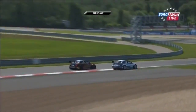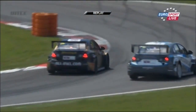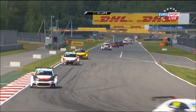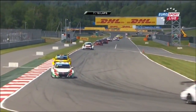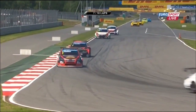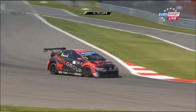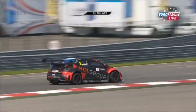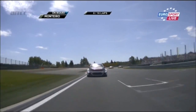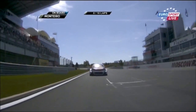Drifting out wide, Gregoire de Moustier and Stefano D'Aste down the inside. Mehdi Benani looking to pick up another scalp there as well. Halfway through our race, nearly. Lap 7 completed, we're on lap 8. And we had no safety cars last year here. We've had no safety cars so far this weekend. This race should go clean.